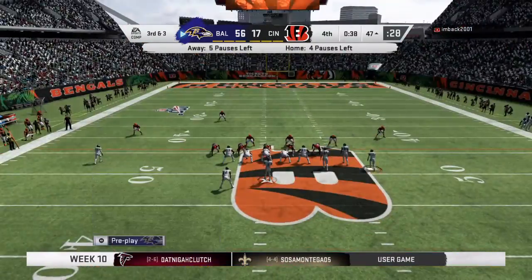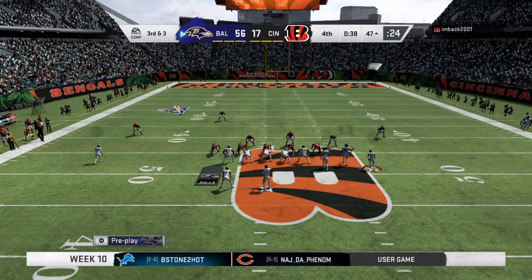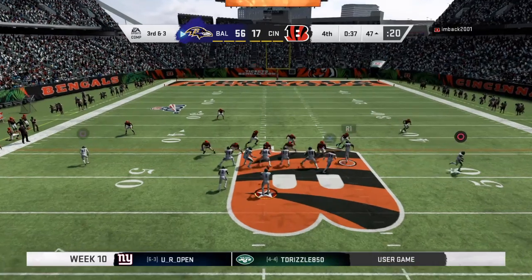Here we go. Go to base. Watch the pass. Watch the pass. Here we go. Here we go. That's it. Here we go.